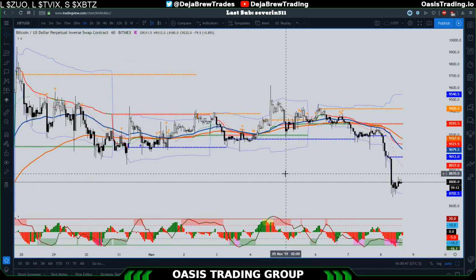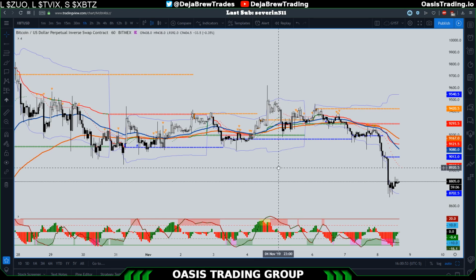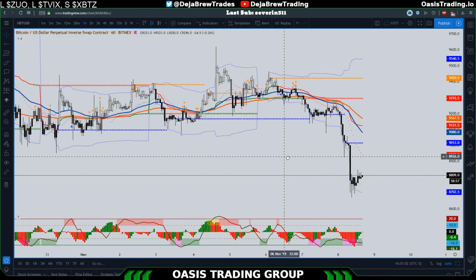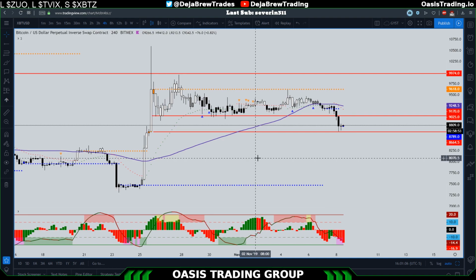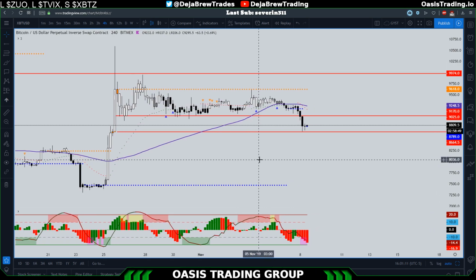I've looked at charts for so long that even though my chart looks like a mess right now, and you can barely see anything, I can see through the indicators pretty easily. And once you get to a point where you can do that, then you'll start to make money pretty consistently on trading.